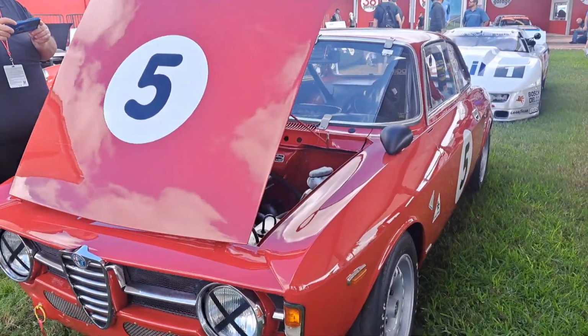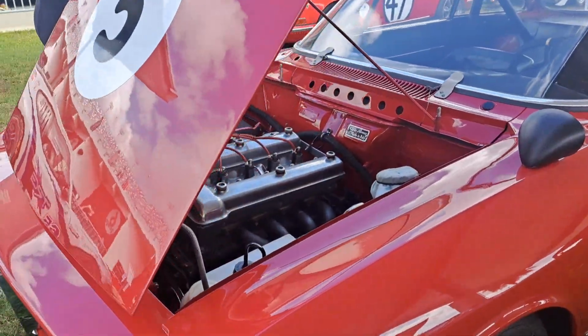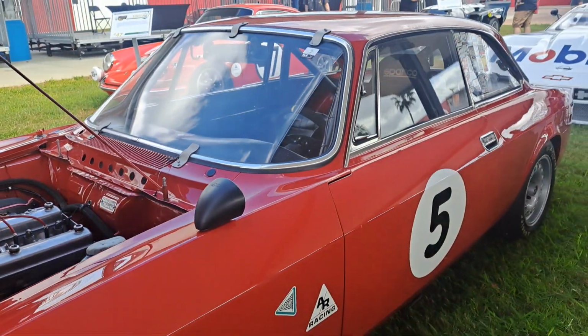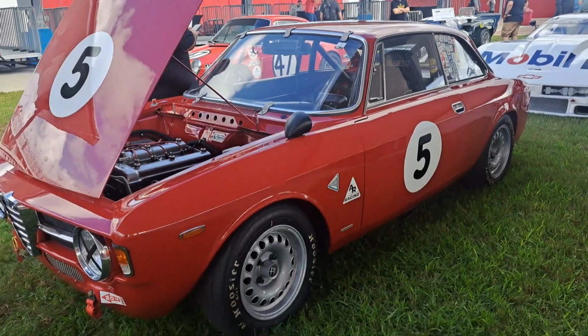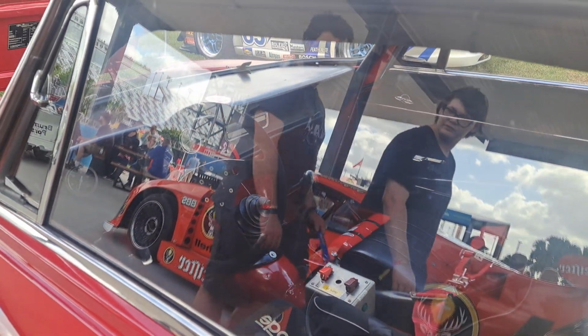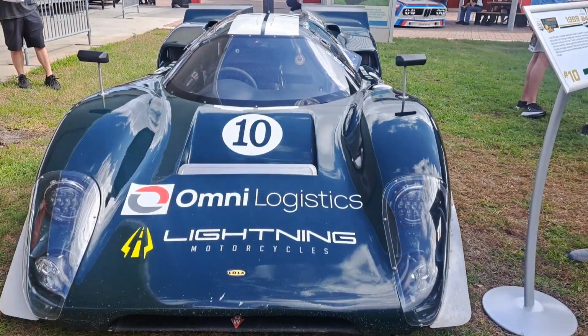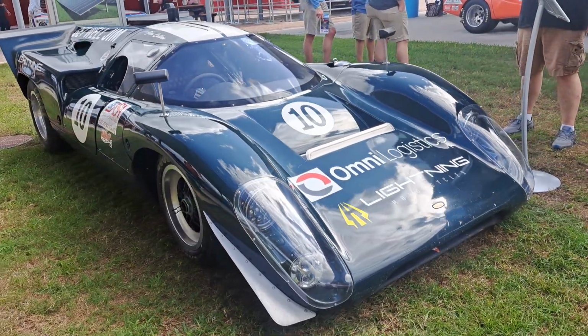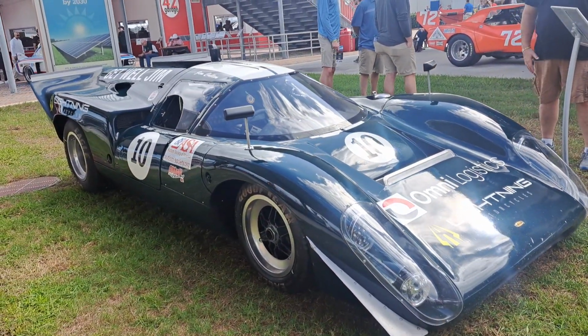How about an Alfa Romeo for you here, huh? Made in Italy. That should be no surprise to anybody. There's a look inside of it. Guys, this is a Lola T70. It's a Get Well Gym on it there.